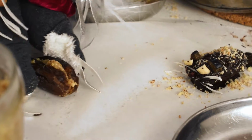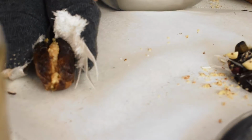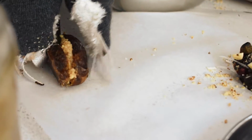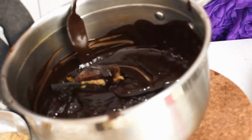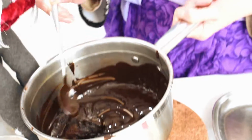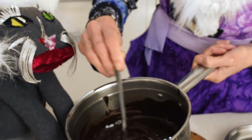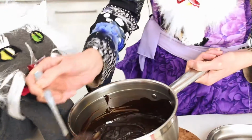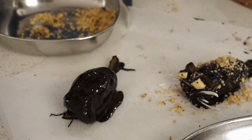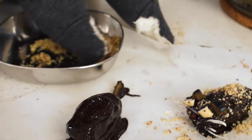Oh, is it a bit heavy? I'm not that strong. You can see that. Well, I'll do it for you. So we'll just roll it in the chocolate again, like that, so it's all coated. There we go, and onto the paper. Then we can do that same process with the almond meal.